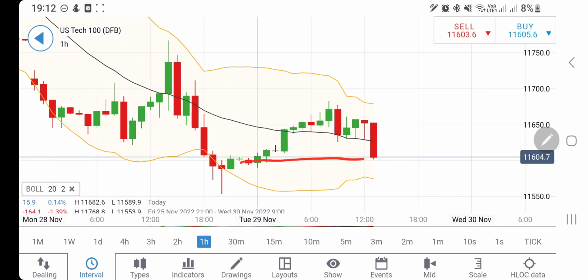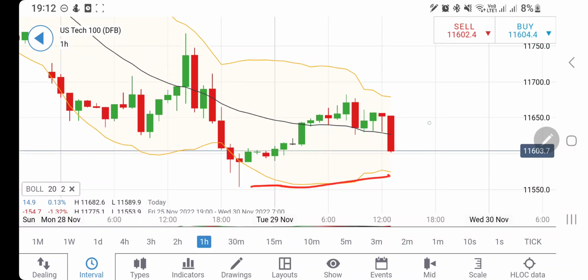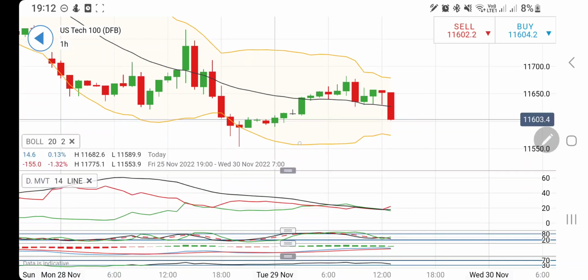So 11,500. 11,600 you should wait for, rather I will say 11,590 you should wait for. Below 11,590 you can expect 11,550 and 500 as the good support levels where you can expect the next target to be. At the same time, if you see it trading beyond 11,670, you can again buy Nasdaq 100 and then you can expect 710, 760 levels.